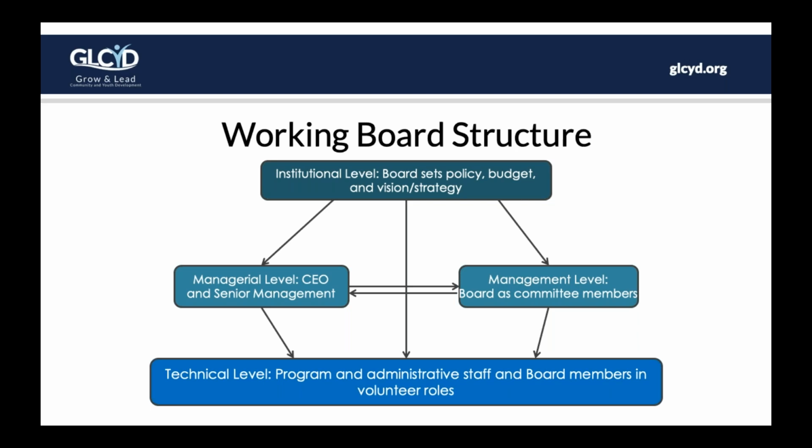These transitions, by the way, are extremely hard. You have founders syndrome, if anyone's heard of that. It's where the people who founded the organization, or if there's an individual who founded it, have a hard time giving up control as the organization grows up, so to speak, and it ages and matures. So sometimes founding board members who have had their hands in everything have a hard time giving that up, because they've been at every single level of the organization, because they essentially were the organization.